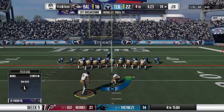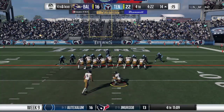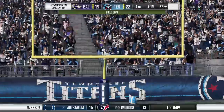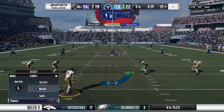So on 4th down, out trots the kicker in a big spot here. And Tucker's kick right there. It's good. And the drive will wind up yielding 3. All right, so this one's now back within a field goal.